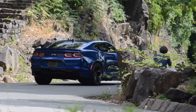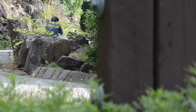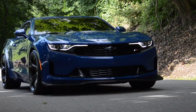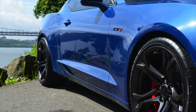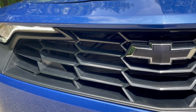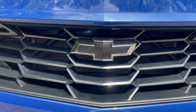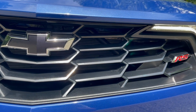Maybe do some interior upgrades. As you guys may or may not know, the LT1 is kind of like the shaved down version from the SS. So the inside is a little bit plasticky to my liking. So I want to add some carbon fiber in the inside. Maybe some suede, just make it a little bit more luxurious, I guess.